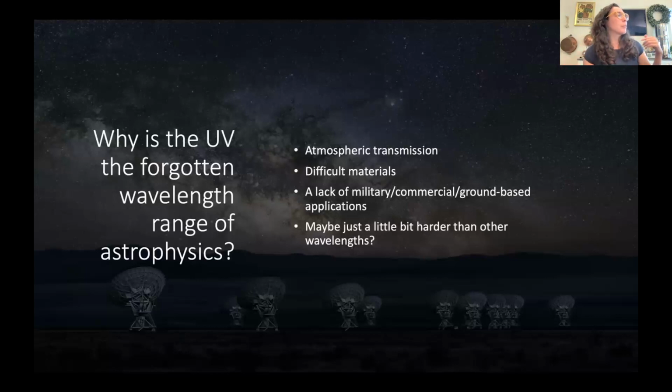It's almost as if, well, I live in Tucson, it gets really hot in the summer. If you leave a piece of plastic out in the sun, it'll get all brittle and crumbly. And that's actually the damage from UV photons. So the UV will slowly destroy whatever you're trying to observe. Also because it's not really useful on the surface of the earth, there isn't the same military or commercial or ground-based kind of applications to drive some technology. So I think those things combine to make it just a little bit harder than other wavelengths.